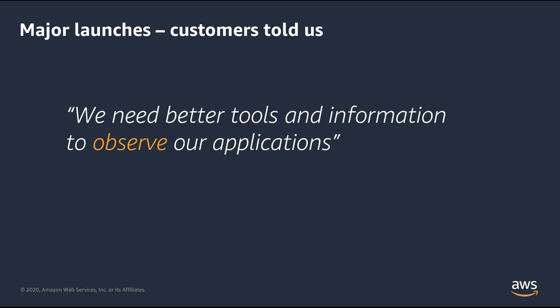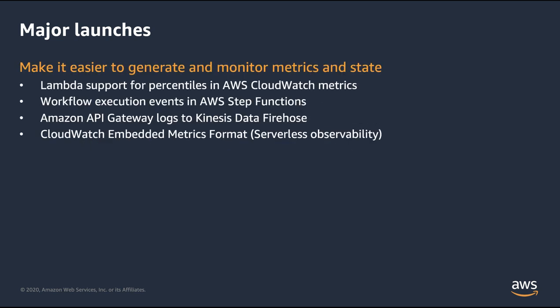So we've also been hearing from customers that we need better tools and information to observe our applications. And we've made some headway in the way that we can achieve that by making it easier to generate and monitor metrics and state, by supporting percentiles within AWS CloudWatch metrics for Lambda functions, as well as creating workflow execution events for AWS Step Functions, and Amazon API Gateway logs now being able to be sent to Kinesis Data Firehose.